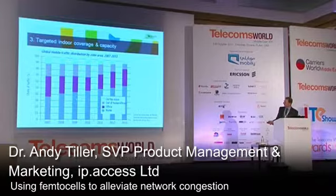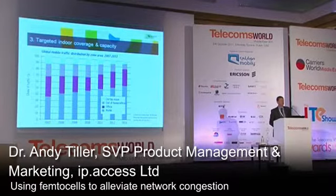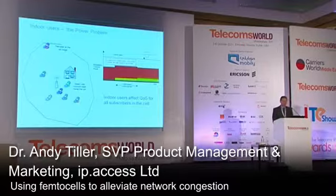Today about 50% of all mobile data is generated inside homes, and then offices above that. So we're at around between 70 and 80% of mobile phone data on 3G networks being generated inside homes and offices, in buildings. That causes quite a significant problem because indoor users have a disproportionately bad effect on the mobile phone network.